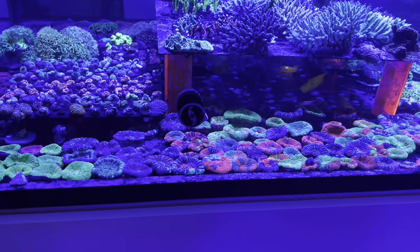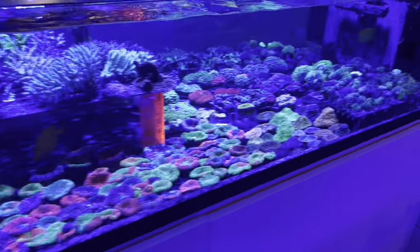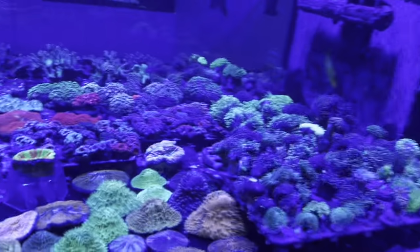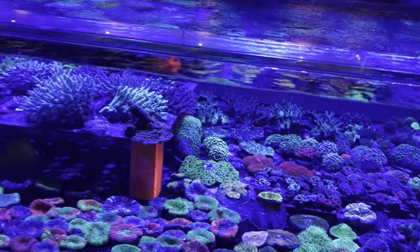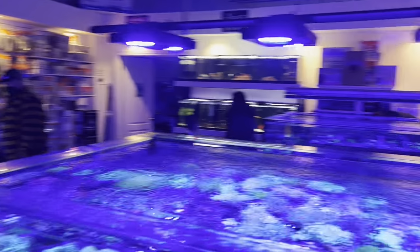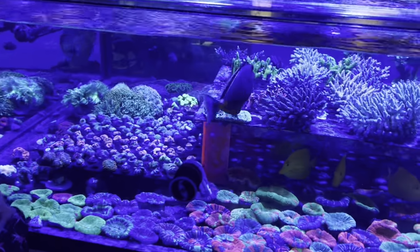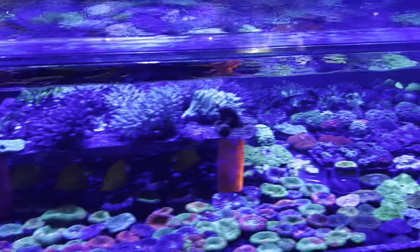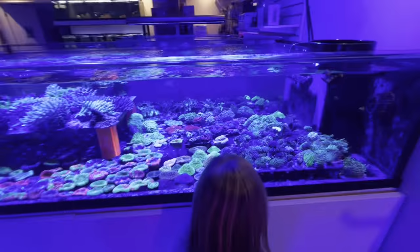Wow, that's a lot of scolies, eh? Yeah. Look at that. Wow, isn't that cool? Orange. Wow. They're all rainbow. So cool. Yeah, this place is unbelievable, guys. You have to check this place out, Mississauga. They also have a very good, see the size of the tang? And a very big online website, candycorals.ca. What else do you see?